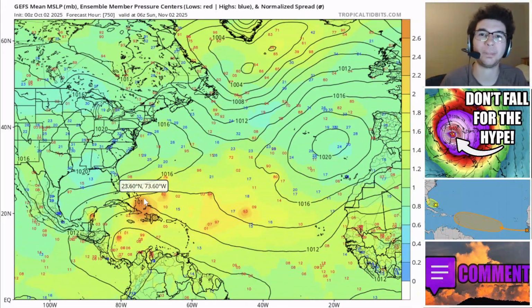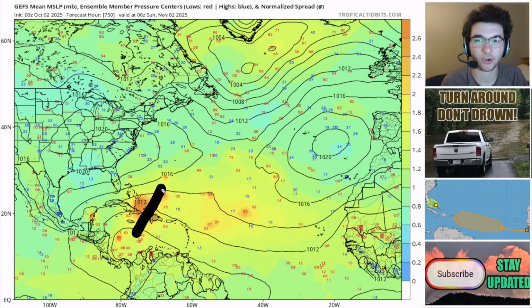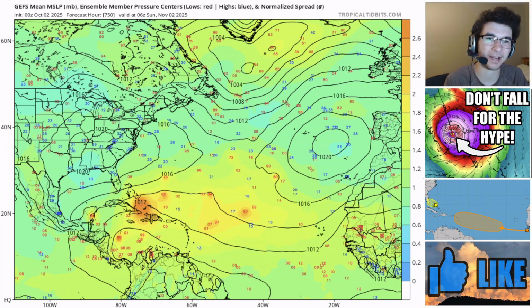Again, this seems a little bit too aggressive as of now, so really do not buy this just yet. But a common trend here, again, is that everything just seems to get ripped off to the northeast like this. So anything in the Caribbean, could that also maybe miss the US? Only time will tell, right? But again, it's a pattern we've been in.